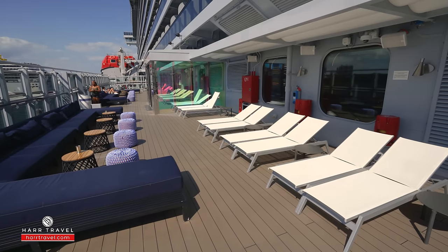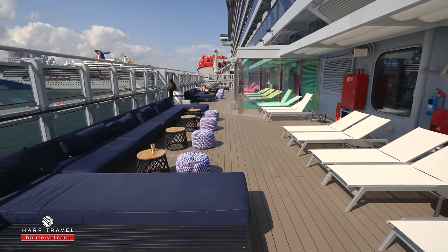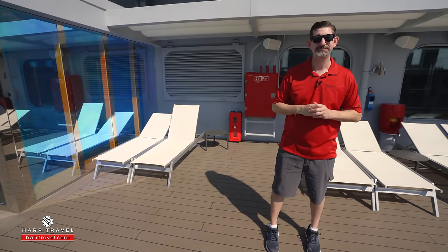And then you have a more expanded seating area here as well. Kind of loops in with the Lick Me Till Ice Cream area. So ice cream, pizza, back and forth, and just a beautiful place to sit.